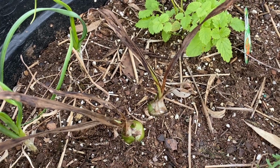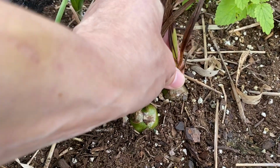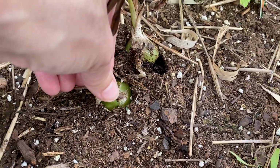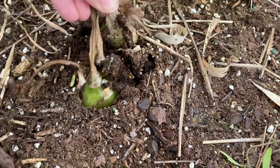All right, so you might remember this from last month. I finally went and pulled these garlic bulbs up because the tops had all died, so I assumed that they were as done as they were going to be. I've never grown garlic in Florida, so I really didn't know what to expect.